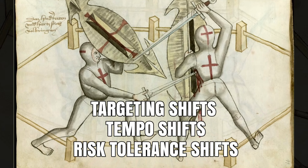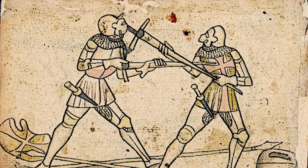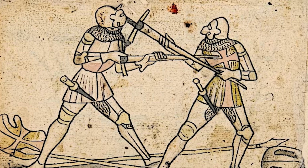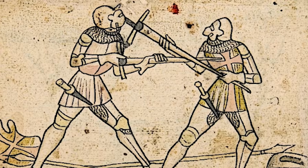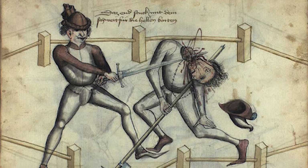So when modern interpreters ask, "What does this technique mean?" the real question might be, in what situation? Without that context, decoding floats. The investigation, the Decode lab. Modern reconstruction is not guesswork, it's experimental archaeology of movement.